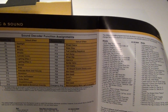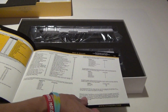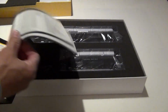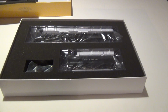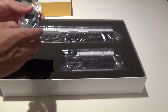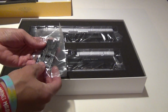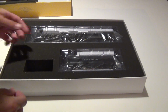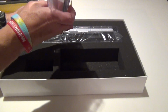Here are the functions. Give you a good look at that here. Bunch of CVs you can change. More CVs. Baggy of extras here. Looks like it has some couplers. Pull the tender out first, see what we got going on here.